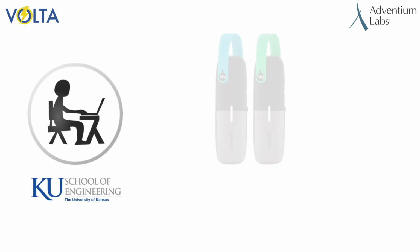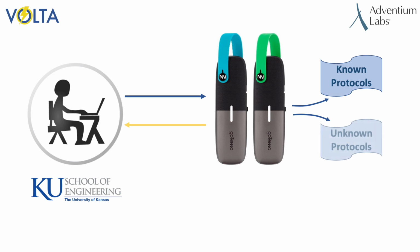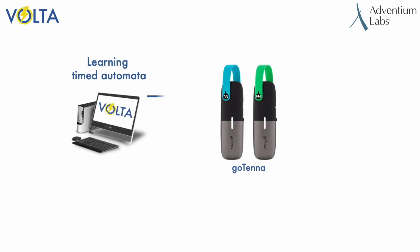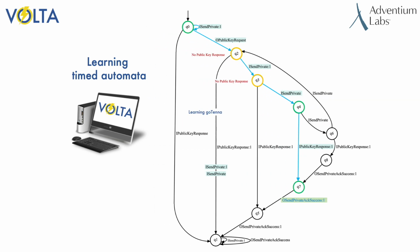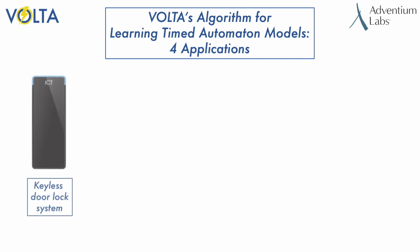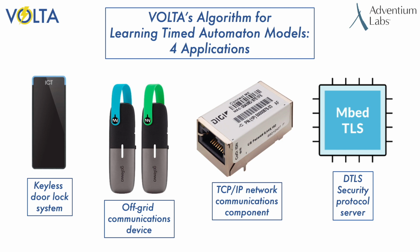First, VOLTA's device analysis function, developed at the University of Kansas, enables a security analyst to rapidly explore both known and unknown communication protocols used by a device for input and output messages. Then, VOLTA's learning function, developed at Adventium Labs, uses those inputs and outputs to learn a timed automaton model of how the device behaves and to identify potential vulnerabilities. Over the course of this 3-year project, Adventium Labs has demonstrated the usefulness of VOLTA's algorithm for learning timed automaton models for 4 separate applications.